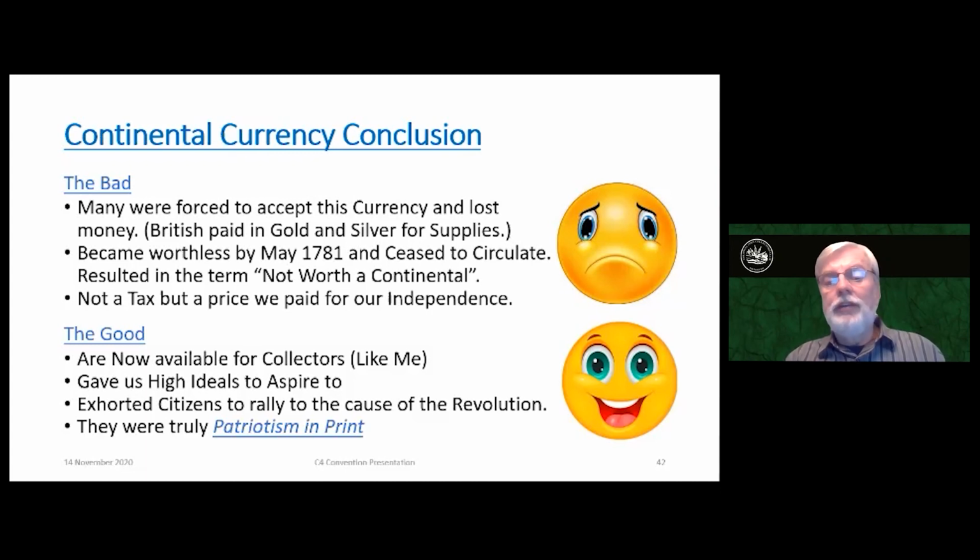At the time of the revolution, they gave us high ideals to aspire to. They gave us encouragement. They acknowledged what the situation was, but promised a brighter day in many cases. So they really exhorted the citizens to rally to the cause and be patient, and things would be better. So they truly were patriotism in print.